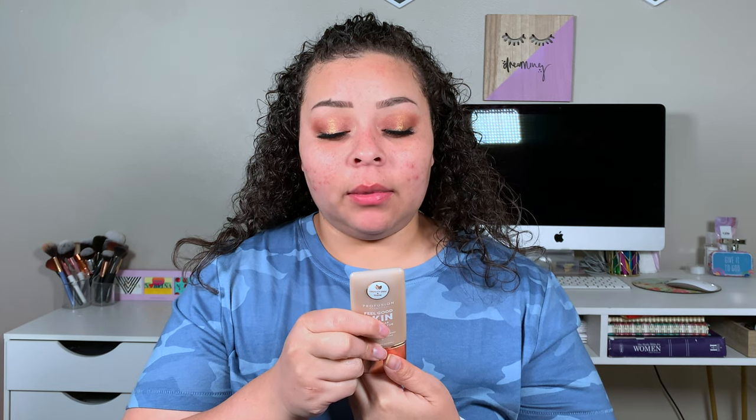So now that we have lashes and mascara on, we are gonna go ahead and get into foundation, and we're taking the Feel Good Skin foundation. I have mine in the shade Light One Warm Yellow. So we're just gonna see how this works.